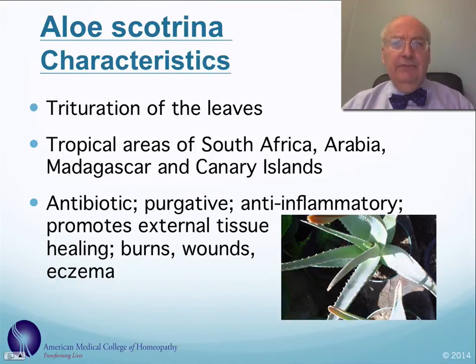The abbreviation for the remedy is ALOE, and the remedy is prepared from a trituration of the leaves, where you grind it up in a mortar and pestle. The plant is indigenous to tropical areas of South Africa, Arabia, Madagascar, and the Canary Islands. Historically, it's been used medicinally as an antibiotic, purgative, and anti-inflammatory agent. Mostly, though, it's known for its external use on tissue that's been damaged by burns or for wounds or even eczema.